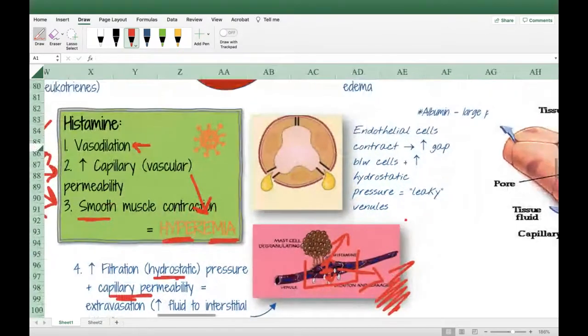So when we talk about this capillary permeability, there's a little bit of a note in one of your slides that talks about an endothelial gap. So if you look at this kind of picture here, and you imagine that this is like a slice of the vein, right? This is the outside, and this here is one, it's kind of silly, but it's one endothelial cell. Obviously there would be way more than that.